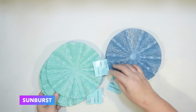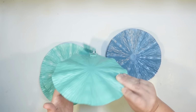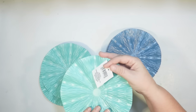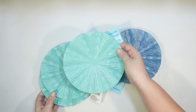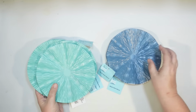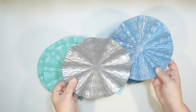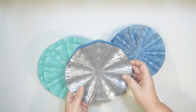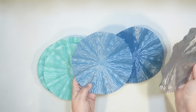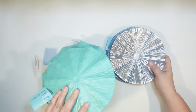Now, these are new this year, and I thought these were so beautiful. They call them sunbursts. They kind of look like mushroom coral to me. They have little hangers on the back. This color was my favorite, so I bought more of that. But I thought if you paired some of these together to make a beautiful coastal wall hanging, it could be really pretty. So I picked up silver and some of the darker blue too, just because I think you're going to want to do multiple colors. But aren't these so gorgeous? They're made out of metal, and they're a pretty nice size too.